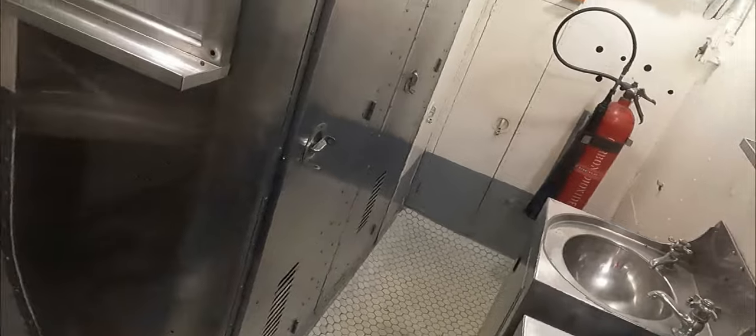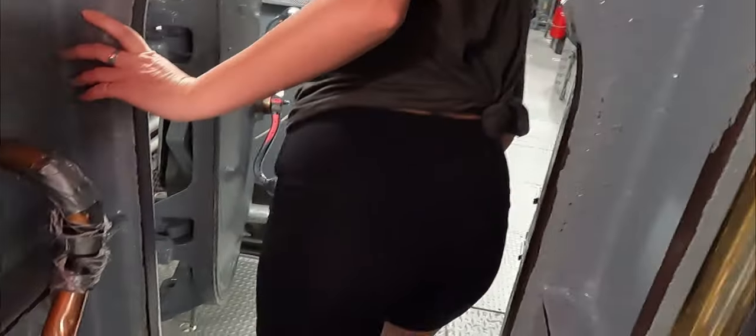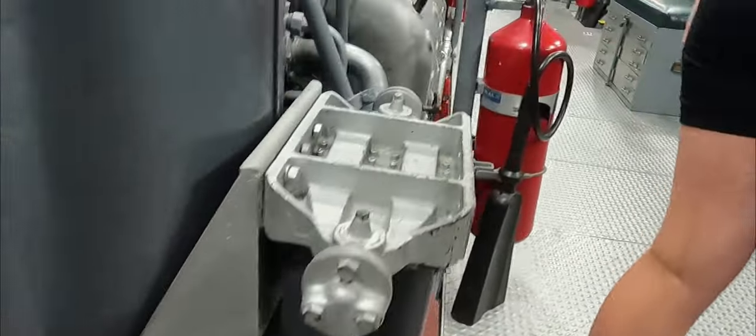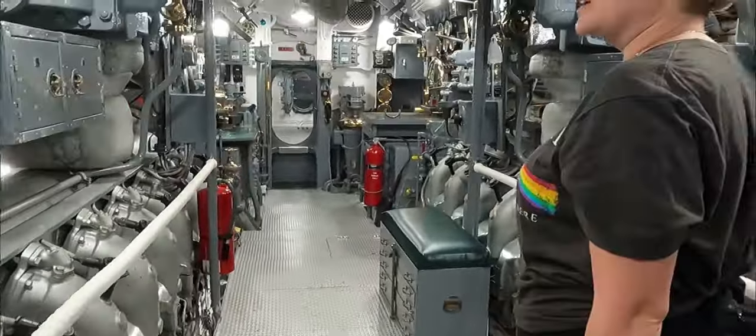Doors were what size when you were on the ship? Yeah. Really? They're a little bit bigger. This being a sub, they're way smaller, but yeah, it's about the same. I mean, it's still so big, though.